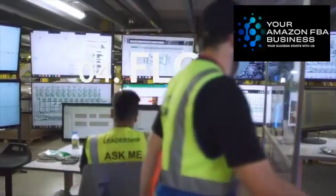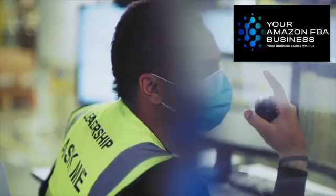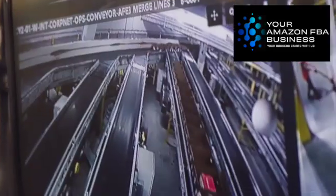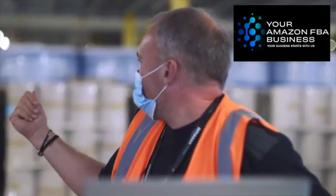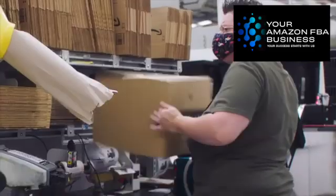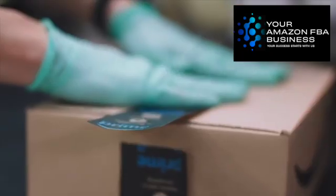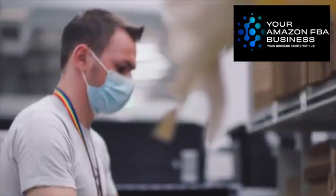Now the fourth step is the flow through stage. This is where operations are watching the workflow to make sure that each item is sent out on time. This is where the engineers will watch the conveyor belts, making sure that every single stage is working smoothly. Step number 5, the packing station. This is where the items end up after they have been picked. The items are packed within separate boxes here and individually taped. Once that item is individually packed and taped, it is then sent back to the conveyor belt, where it is sent out to the SLAM station.